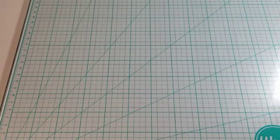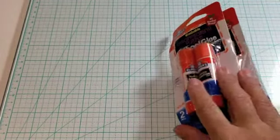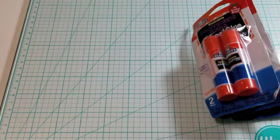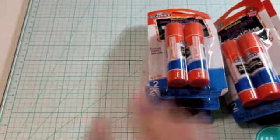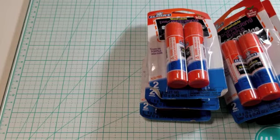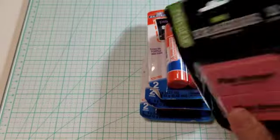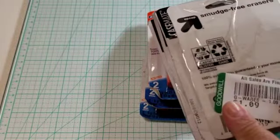Okay. So then, I also picked up these, and these were $1.49. I picked up that one, and this one, both for $1.49 each. I also picked up these erasers, and there's four packages, actually. And these were $1.09.